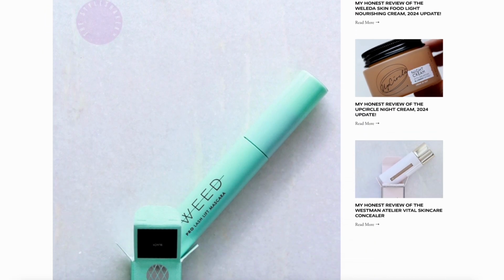Also, I had a shower cap on today for like 30 minutes and it left a mark, and it hasn't gone. So it's a new trend, shower cap mark.